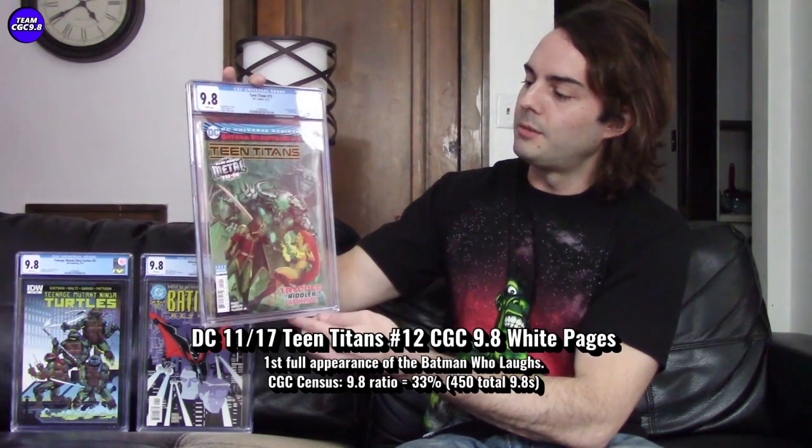Next book is Teen Titans number 12. The first full appearance of Batman Who Laughs. Pretty cool cover. And I think out of modern villains, I can't really think of any other one that's more popular right now, certainly, than the Batman Who Laughs. So I think it's just a pretty good buy if you really are interested in Dark Knights Metal and the Batman Who Laughs.